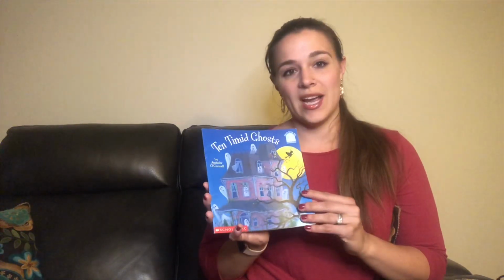The last one is my absolute favorite. It's 10 Timid Ghosts. There's so many things you can do with this book. There's a lot of inferencing throughout it. The whole point is the witch is trying to scare all the ghosts out. Again, beautiful for vocabulary. She's trying to scare the ghosts out of the haunted house, and then it backfires on her at the end, and the ghosts scare her out, which is awesome.